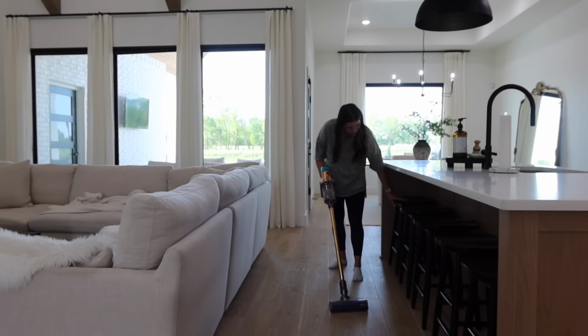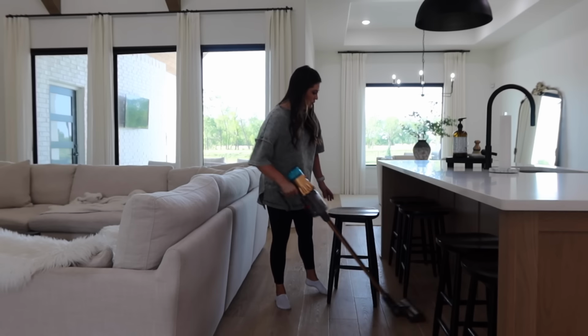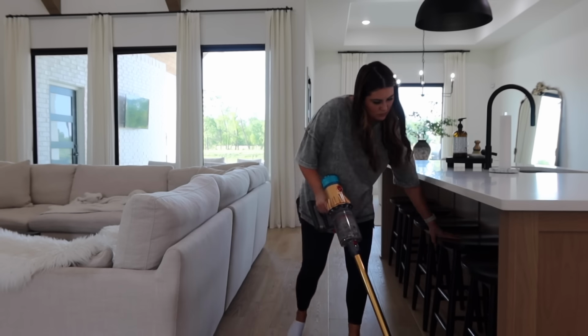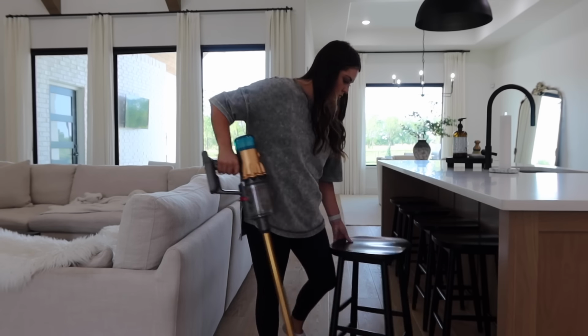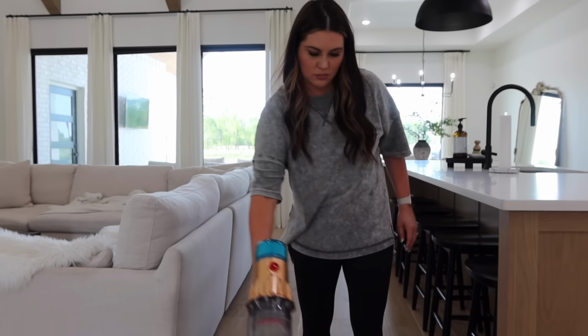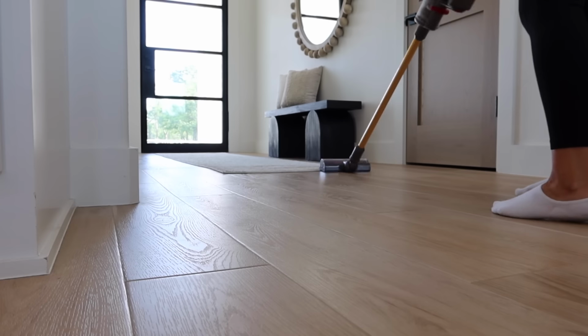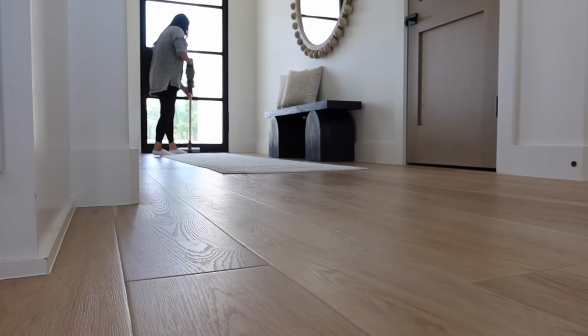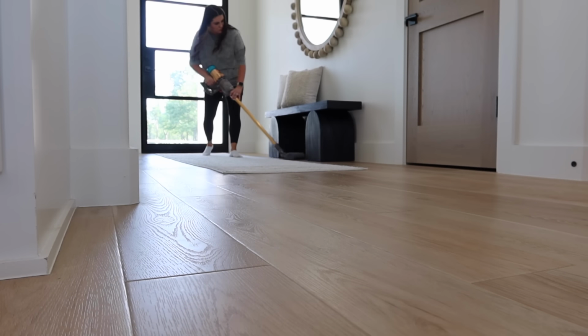It's easier to speed clean my house every day for 30 minutes than to deep clean it for a whole weekend and not get to do anything that weekend, and then the rest of the week it's dirty. So you just have to do what works for you. There is no right or wrong with cleaning. You just have to do what works best in your schedule and what feels right to you in this stage of life, because every stage of life looks different.